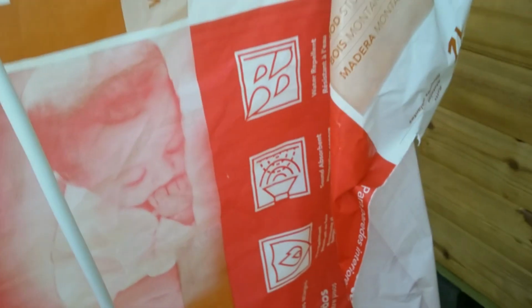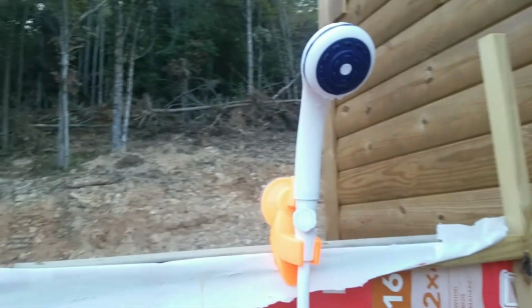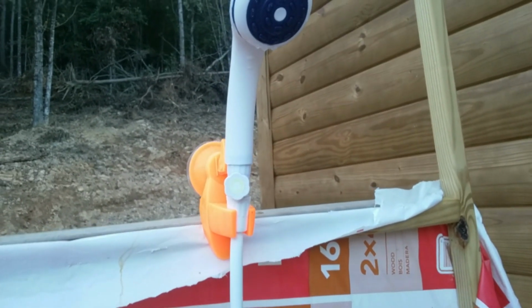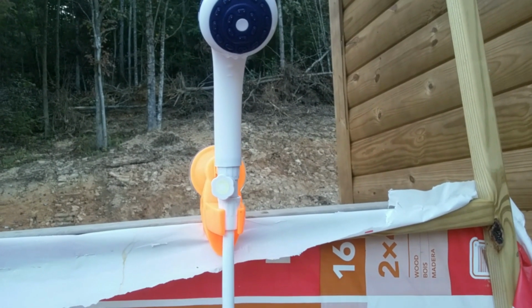And like I said, it's nothing fancy. We don't have any kind of special fancy soap holder or anything like this, but this thing works awesome. I love it. I got it on Amazon. I've charged it once since I've got it. I probably should charge it again. But it says that it works for about an hour on one charge.